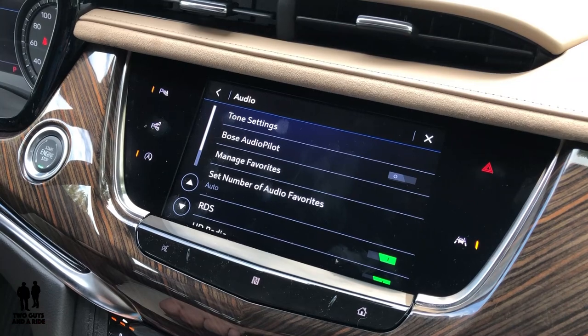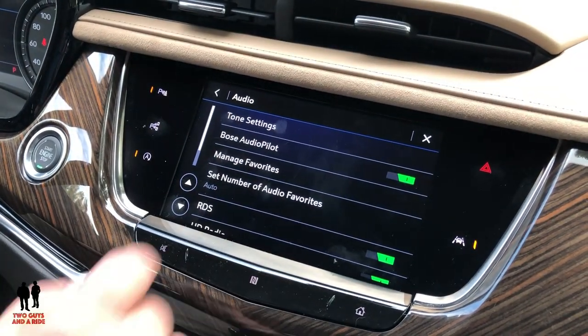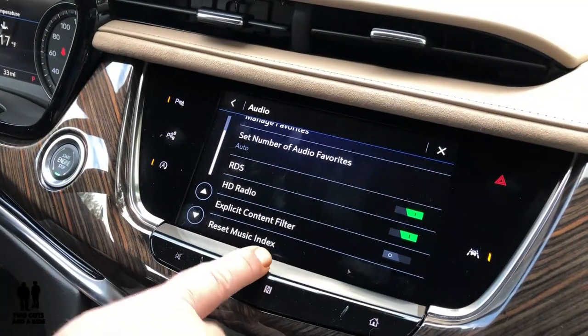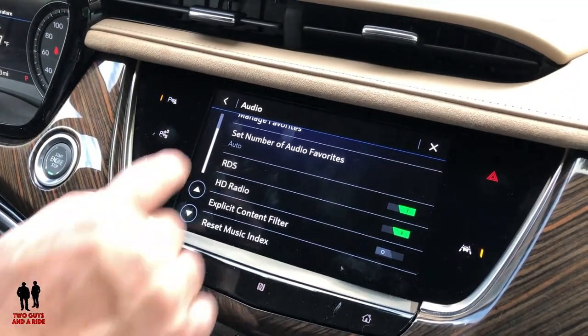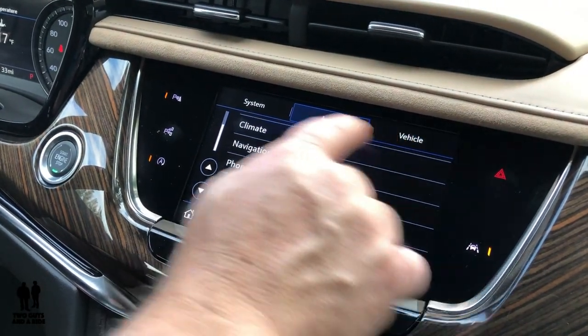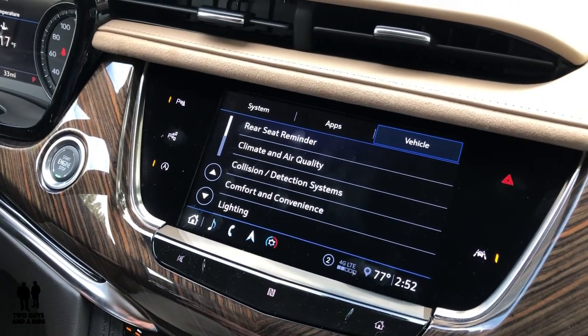Again, here's another spot to go into some of the audio stuff, like you've got Bose Audio Pilot, okay? You've got tone settings, and that's where we were before. You can do an explicit content filter. So, oodles of stuff. All right, now, if I go to vehicle, I get some of the safety system stuff.